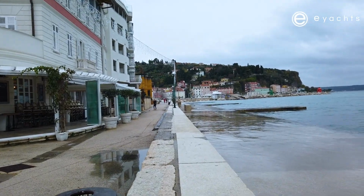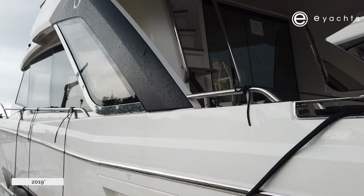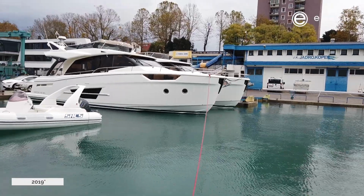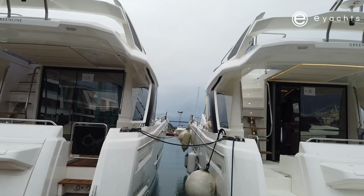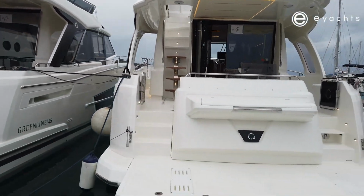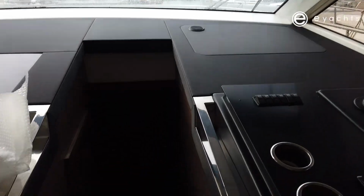Slovenia at Port of Koper, and I have just had a look around both of the Greenline 45s. These were a new boat introduced at the beginning of this year and they are stunning. I've just had a look at two different versions of the boat and it just goes to show how many different options that you can have on them. And these are really massive 45-foot boats.